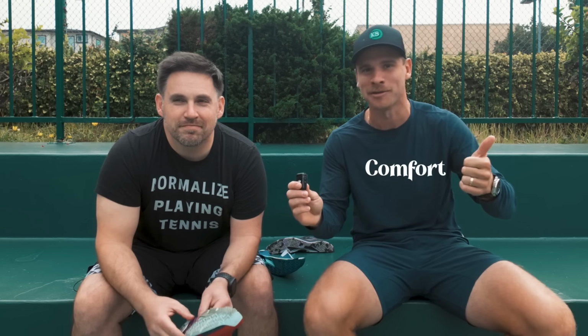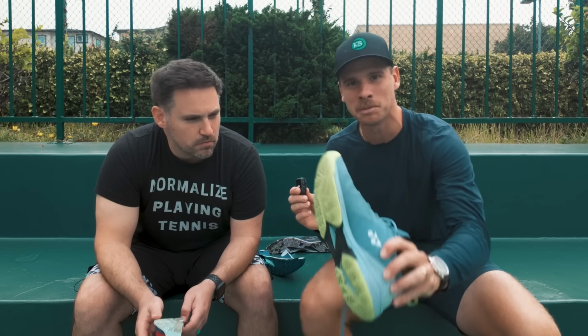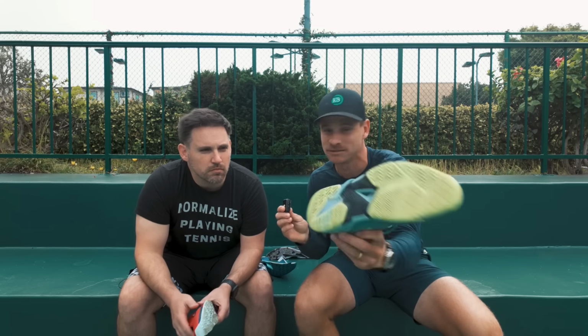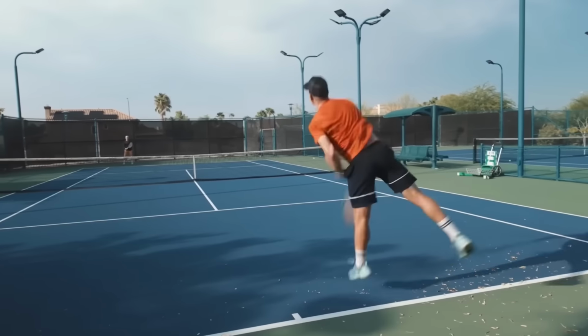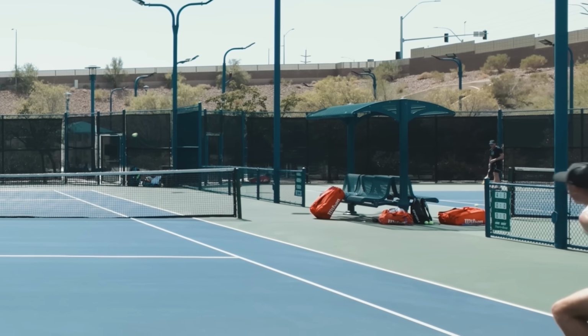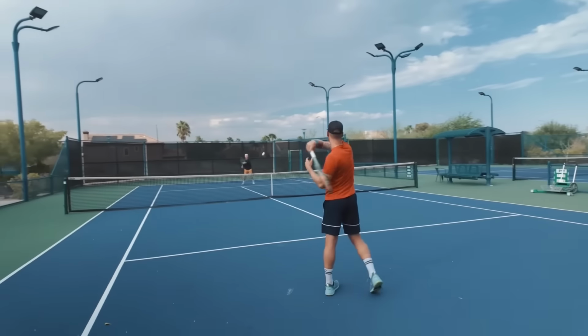I'm just looking for comfort, obviously durability. As you guys can see, I've been beating the crap out of this one, and it's held up nicely. It's been used a lot in my fitness sessions. I do my fitness sessions on court, so I'm doing all kinds of movements. I'm jumping, I'm going side to side, I'm sprinting forward. So having something that is all around comfortable is very important to me.